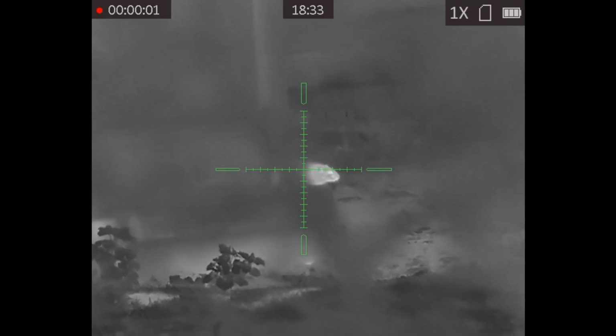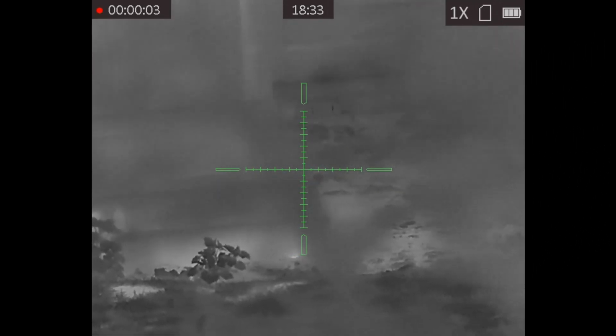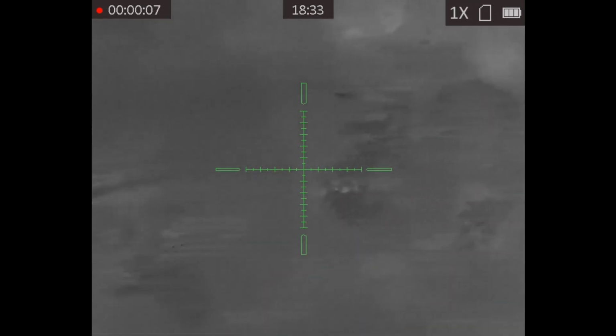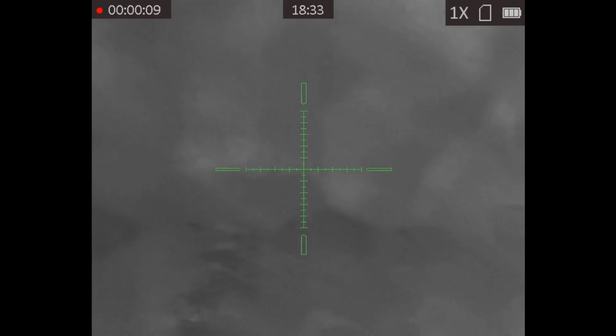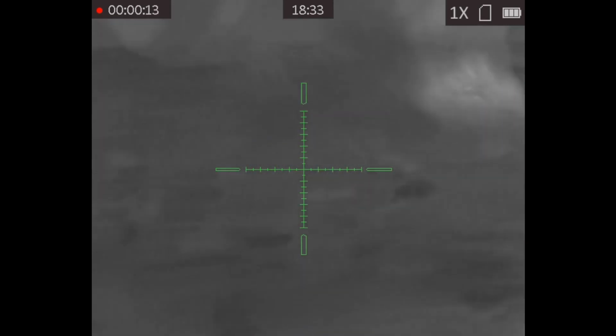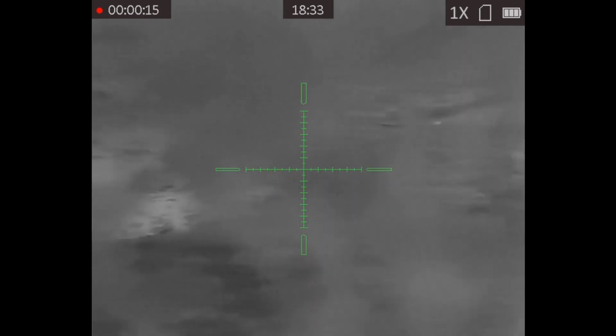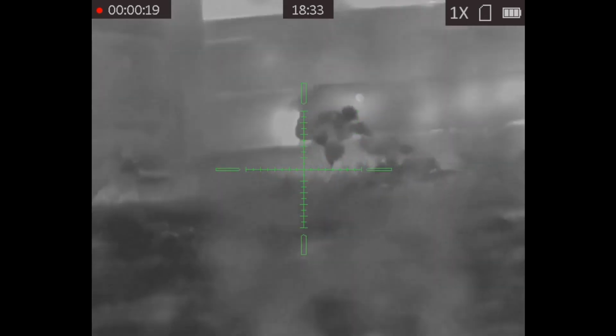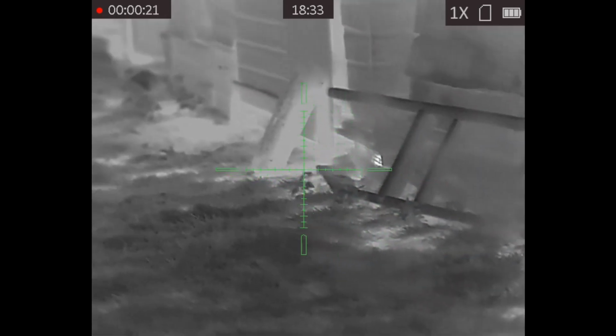Looking through a bush here. With the digital I wouldn't be able to see that rat at all. There'd be too much light bouncing back from the bush. Shows how effective the thermal is at actually spotting rats. And always shootable, of course. Yeah, the rat's still there.